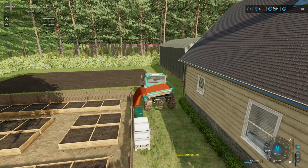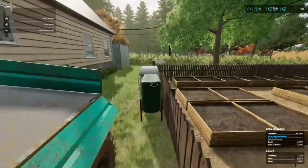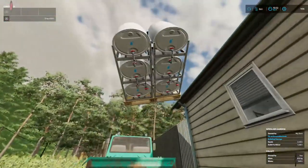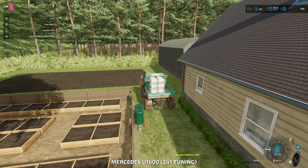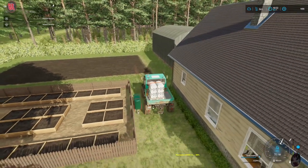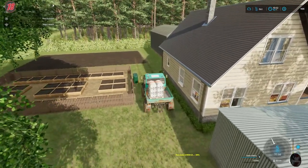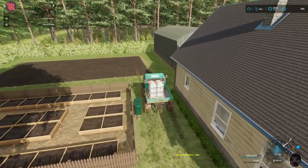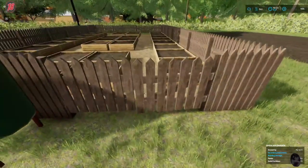Now this works for all this, but what am I going to do about the water? I don't see that working. Nothing. Unless I gotta go further back. And yeah, there's no tanker, so I can't put it on that. What am I gonna do about the water?